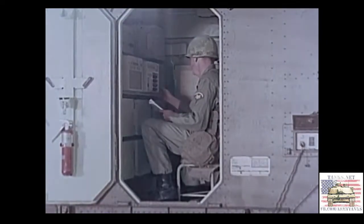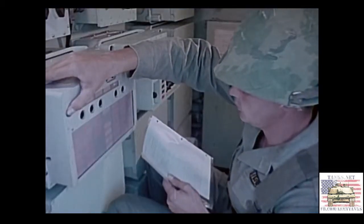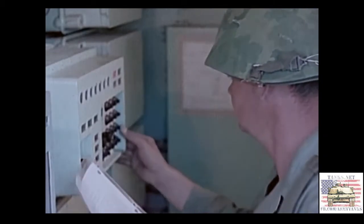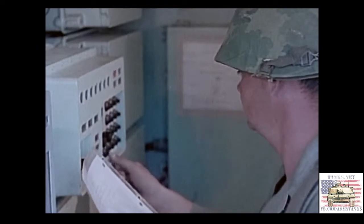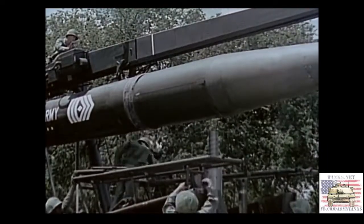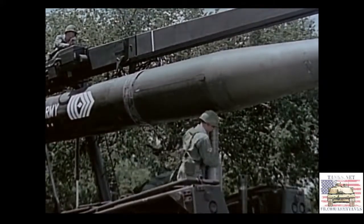The firing set enclosure houses all the electronic components necessary for the launching. The firing set computer, which programs the missile for launching, processes the firing and target data while the missile sections are being assembled. The Sergeant missile assembly is complete when the warhead is bolted to the guidance section and the missile's control surfaces are locked into place. It is now ready for the automatic countdown.